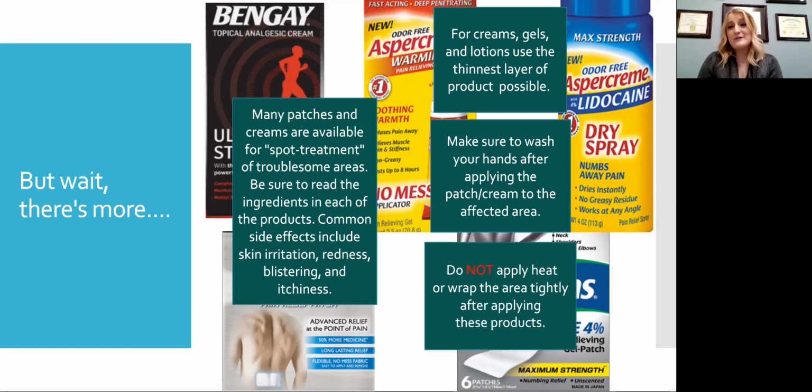And then the final take home, especially if you're going to use a patch, but also, pretty much soon after you apply that ointment or lotion, whatever it may be, do not apply heat or wrap these areas tightly after applying the products, because that can actually cause more of the product to be absorbed and increase the chance of having some sort of reaction throughout your body. So again, they're out there. If they work for you, that's great, but just make sure you keep those principles in mind while you're using it.